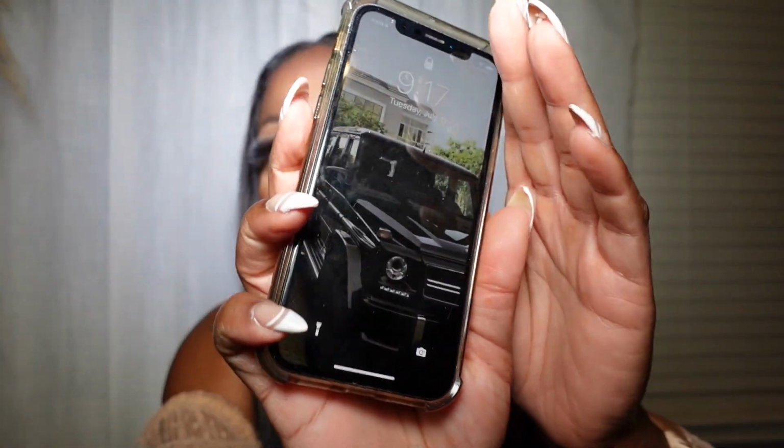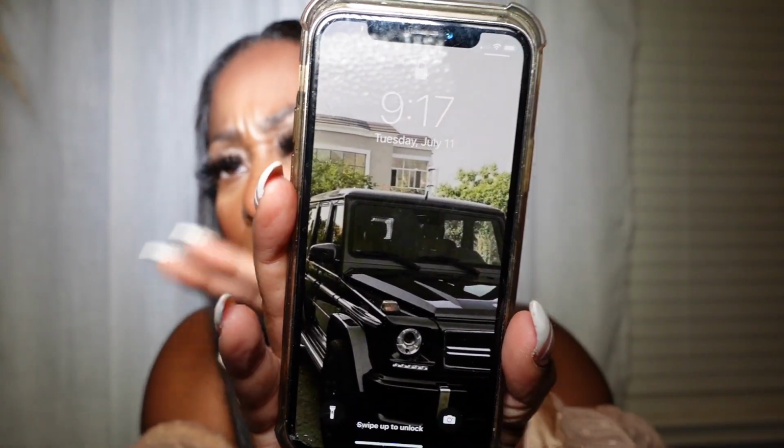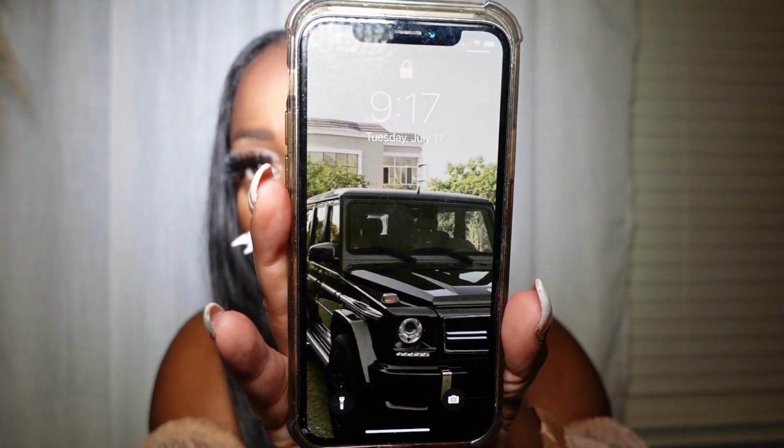Okay, now the earrings. I just needed a full break. I'm working on my vision planning, of course, always manifesting. So I wanted to show you guys my screensaver on my phone. Oh my God, I love looking at this.